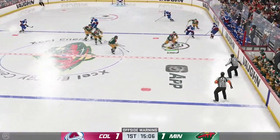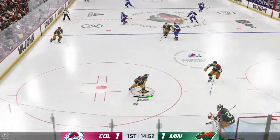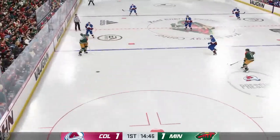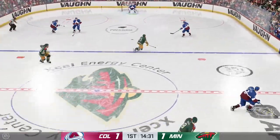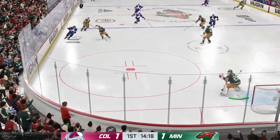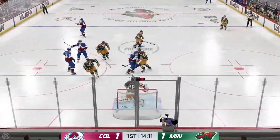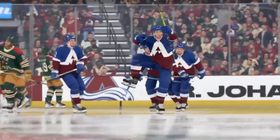Takes the feed ahead from the left side. Minnesota's looking to break out. From the defensive zone, they move the puck around. The Avs take possession here in the open ice. Oh, wow! Devastating hit there! Oh, painful tap. Scores! The go-ahead goal puts them in front.